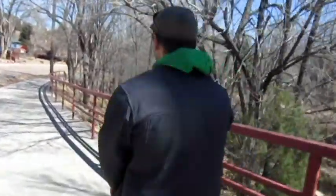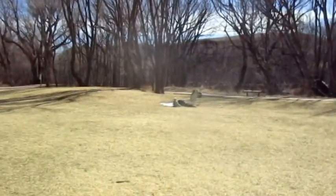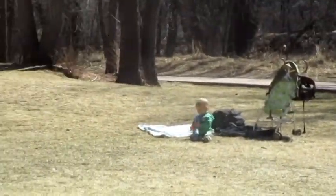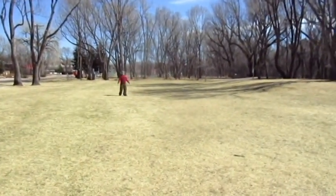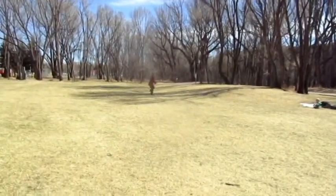Oh, that's good. Oh, I almost got it. Vlogging is hard while frisbeeing. A chupa over here, just playing with his water bottle. Got all his toys, just playing with his water bottle. This makes it look like we're much farther apart than we actually are. Like I said, it's hard to frisbee and vlog at the same time.